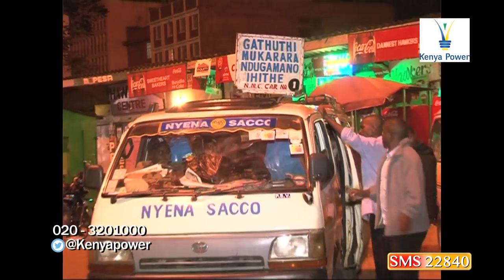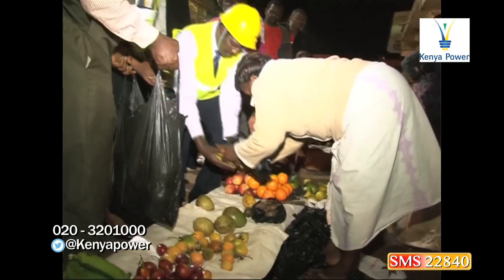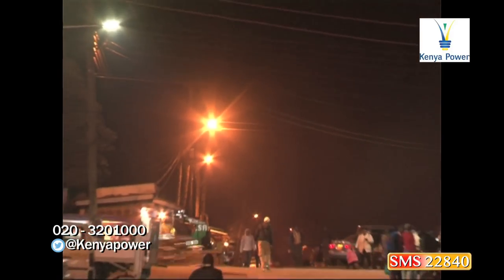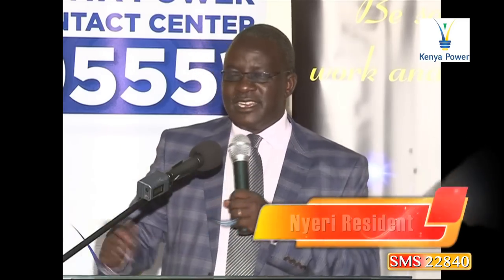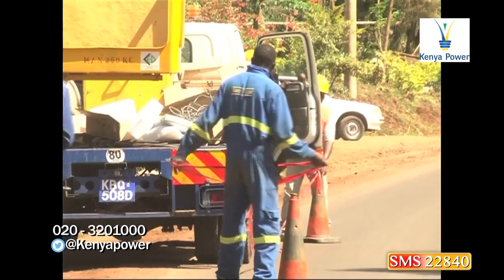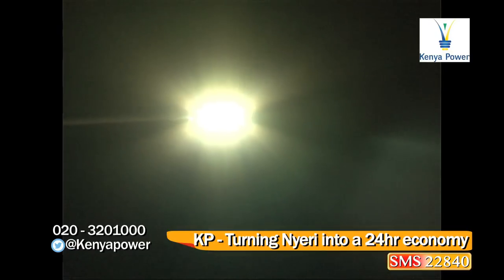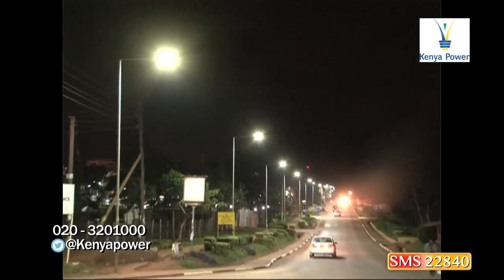And normally I do work incognito, in town, at night. And there is a street that is full of twilight girls. They are not also very happy that the whole town now is brighter and it's just like day. We are very happy as a county security team, I with the regional police commander here and the CID, traffic, and the rest of the members. We are very happy that now we have a friend.